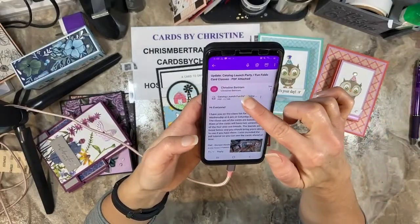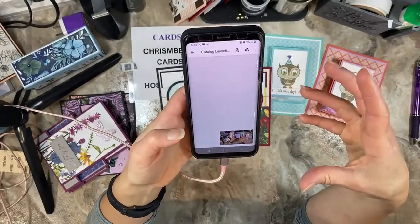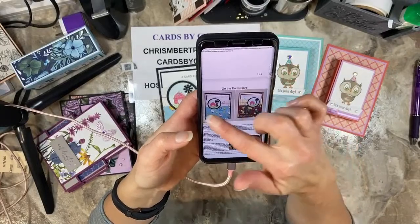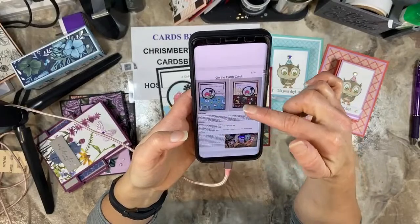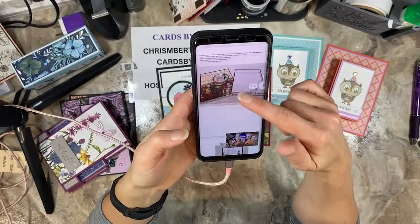So when you register for a class with me and you pay for it or you get it for free, you get the tutorial that's included in the class. And when you see how I wrote the tutorial, I put both pictures there. So it doesn't mean you get both of them. It just means that you're going to make one or the other. And I reference like cherry cobbler or basic black. And then I have a picture of the inside.